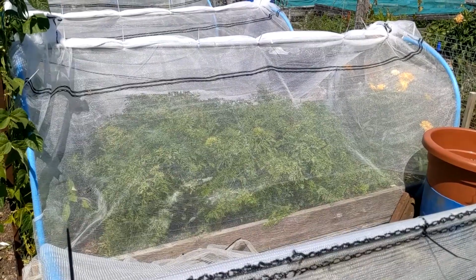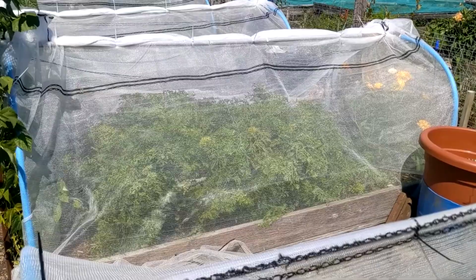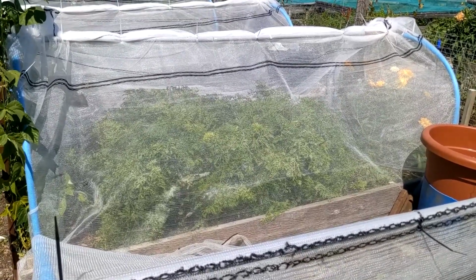Look at those lovely carrots. Hopefully they're not too close, so I'll have a look under the nets later and see if I need to do any thinning.